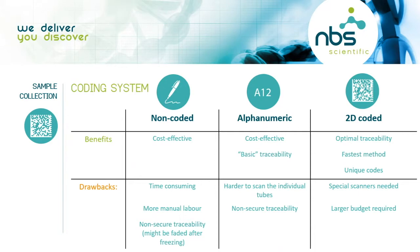Some drawbacks: what I said about the non-coded, you have to label them yourself. It takes a lot of manual labor to write on them yourself. And for the alphanumeric coded, there is a sort of non-secure traceability. You know what you have in there because A1, A2, etc. But when you use different racks, it can be a little bit harder to trace them. And the drawback of a 2D coded system is that you need a special scanner to decipher the 2D code.